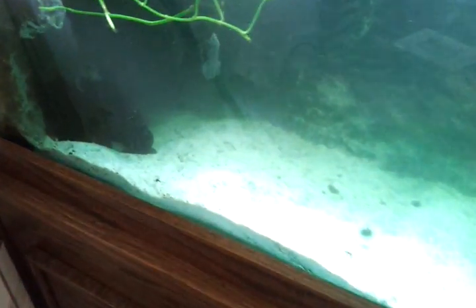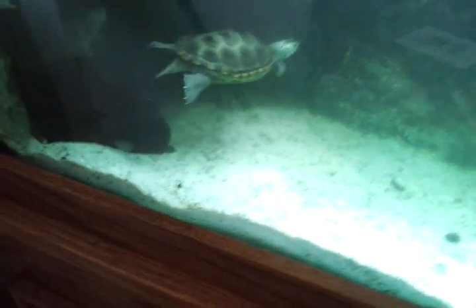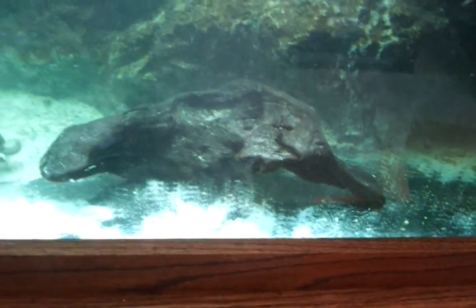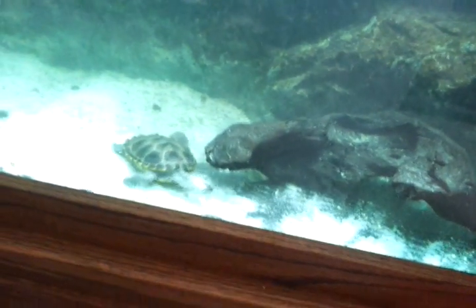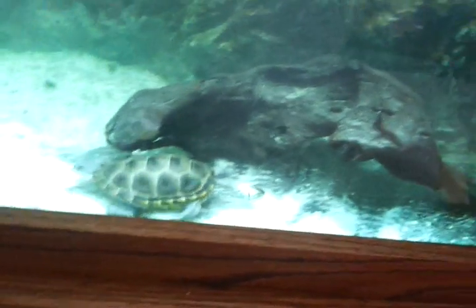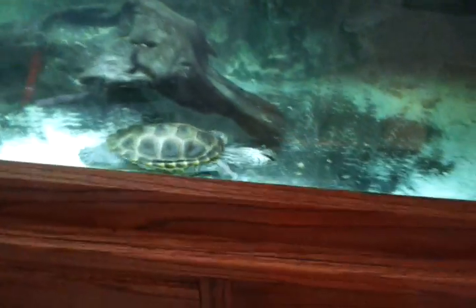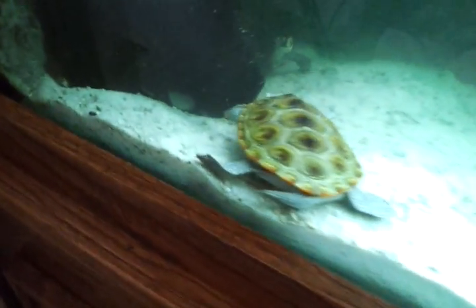But this is the 125. I've added about half of my sand back in, and when I did that, I added a couple of my Malaysian driftwood pieces in, and the turtles instantly went after the driftwood. They just love to climb underneath it. They love to scratch their shells on it. So they had a blast.